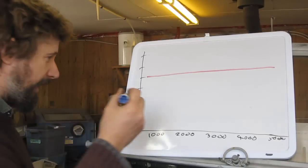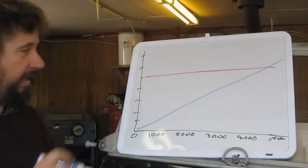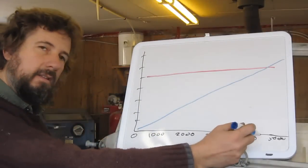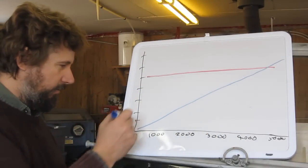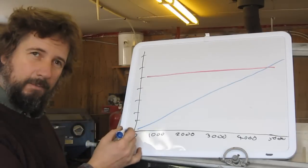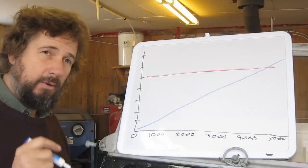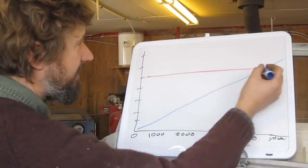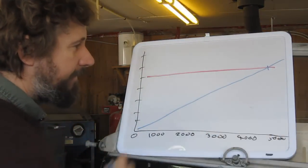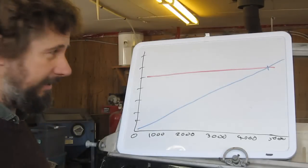That would give us a horsepower of exactly, because torque times speed gives us horsepower. So 0 RPM times, I don't know, let's say 100 foot-pounds of torque, it's still 0. But as we work our way along, it becomes a straight line. A neat thing about torque and horsepower that not many people understand is that they must cross at 5,252 RPM. It's just a mathematical certainty.